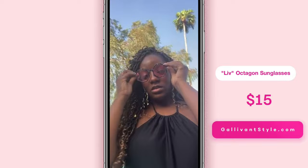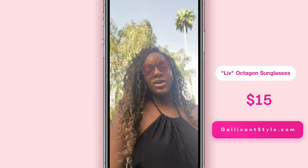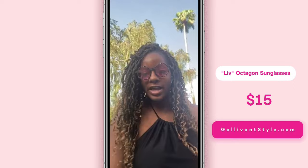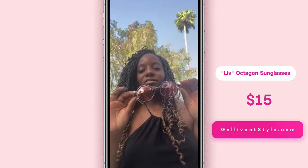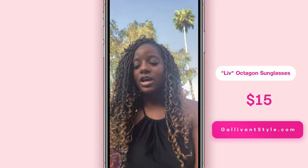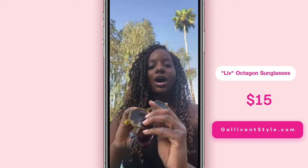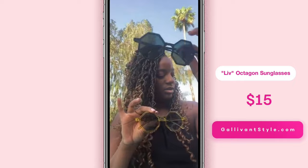Now these right here, check these out though. This would be super cute with a suit on Sunday after church. I could definitely see me rocking this with a maroon suit. Cute. Our Live Octagon shade. So yeah, definitely check these out on gallivantstyle.com. They are $15. I'm gonna show you the colors one more time. This is our lavender, this is our tortoise shell, this is olive, and this is black. $15, gallivantstyle.com. Get your thing.